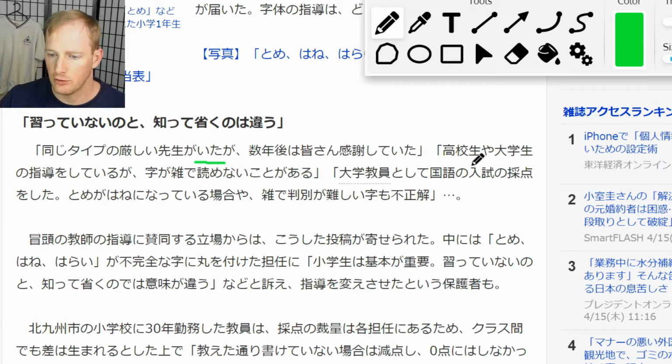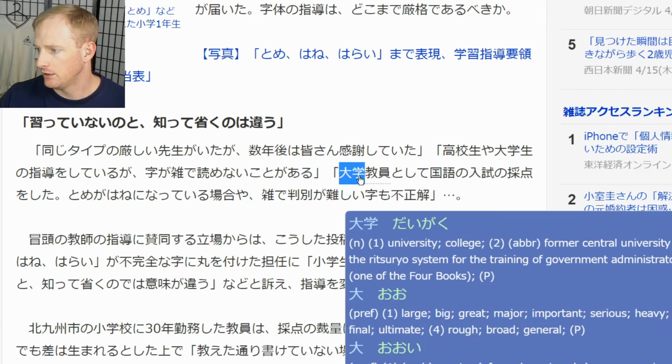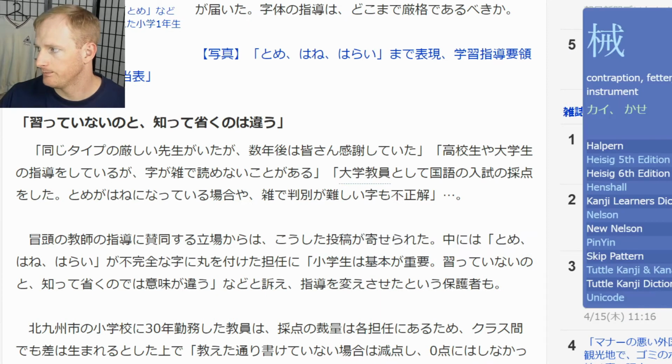大学教員として国語の入試の採点をした. Now, 採点 is marking papers, and 入試 is a contraction for the entrance examination, and 国語 is the equivalent of doing Japanese in Japan, right? It's the native language, native speaker version of Japanese. So not like what we do, which is like JSL, Japanese as a second language, but the actual school subject of Japanese, just like we do English in school here in Australia, it's called kokugo. This is, again, a bit of a contraction, but it's pretty much always said like this. And daigaku kyoin, well, I guess this would be a type of professor, adjunct or something. Yeah, faculty member.